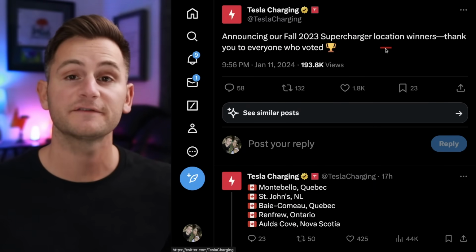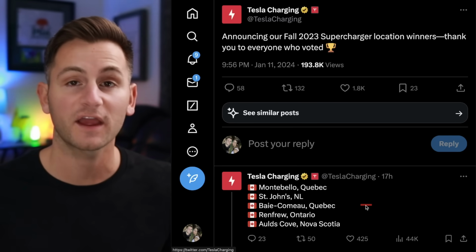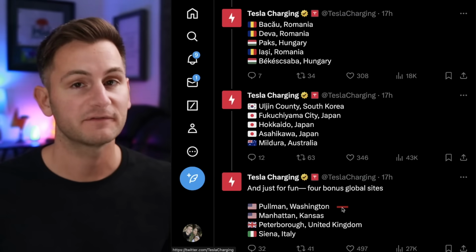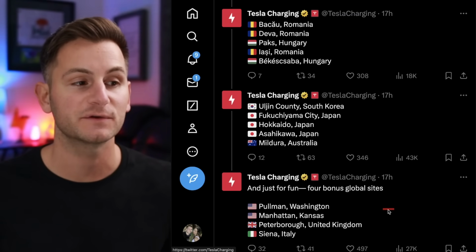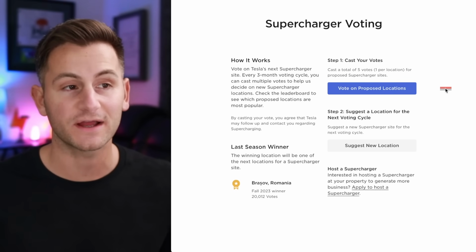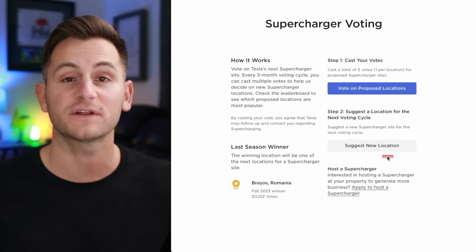Tesla has announced the fall 2023 voting winners for upcoming supercharger locations. You can see some here for Canada, 3 in Romania, 2 in Hungary, 1 in South Korea, 3 in Japan, 1 in Australia. Then for fun, the bonus sites: Pullman, Washington, Manhattan, Kansas, Peterborough, UK, and Siena, Italy. These voting cycles run every 3 months, so right now we have the winter voting up and running. This link will be below. You can vote on current proposed locations, or you can suggest a totally new location.